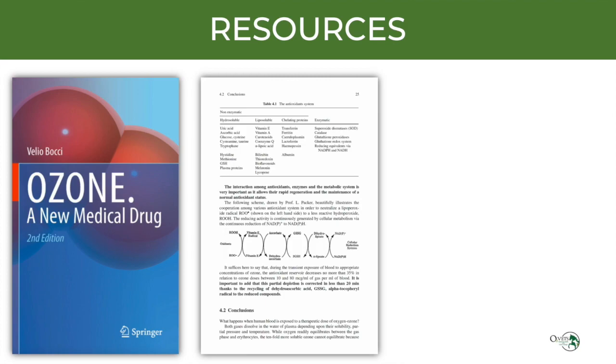Resources. As we look at resources, there's a doctor by the name of Dr. Velio Bocci. I had the privilege of meeting him back in 2014. He wrote a lot of articles and a lot of books, to be honest with you. He spent a lot of time dedicated to research on ozone therapy in particular. He wrote a book of about 300 pages called Ozone, a New Medical Drug. It really digs into the science. So if you're not somebody who loves the science, the biology and the biochemistry and all of that, don't invest in this book. It's kind of expensive. But if you are, this is the first place to start. This book will give you a great foundation for understanding ozone therapy and how it works.